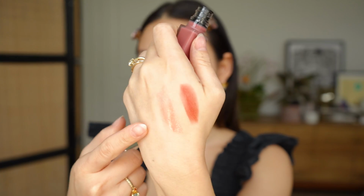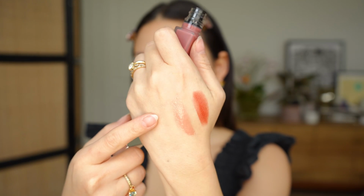Right away, actually, I can tell it's a formula I'm going to like because it's grippy. I feel like it's going to grip onto the lips and actually stay there. It reminds me on first impression of the Ami Colé lip oil. They're similarly thick and rich and shiny. So we'll see how that looks on the lips.